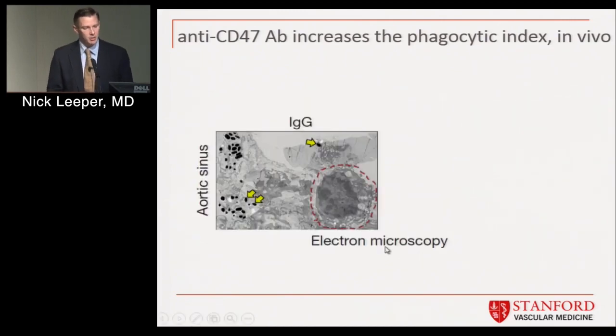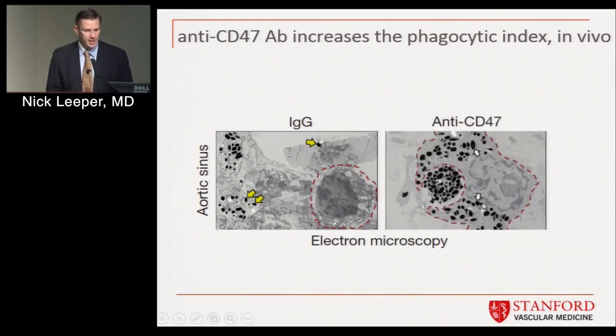Again, with the electron microscope, we showed that all of these free apoptotic bodies and necrotic tissue could be ameliorated with the antibody. I love this picture because you can see that this macrophage has had lots of apoptotic bodies taken up and is about to take in quite a few more. This is qualitative, but it gets at the idea that this is really quite a potent therapy.